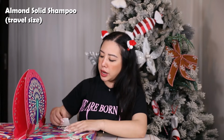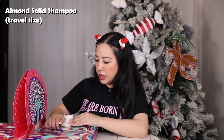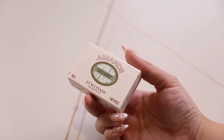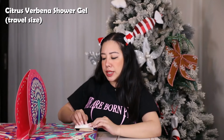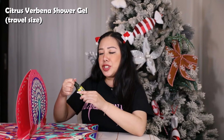We are on to day 19 and we have the Mini Almond Solid Shampoo. Now this one is 30 grams and it's actually only been a year since I started trying out solid shampoo bars, and I actually really like it. This isn't one I've tried before, but I've always been a fan of the almond range, so definitely keen to try this out. Day 20 is the Mini Citrus Verbena Shower Gel.